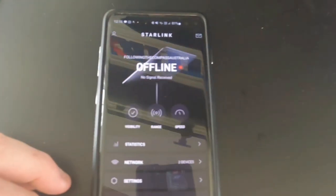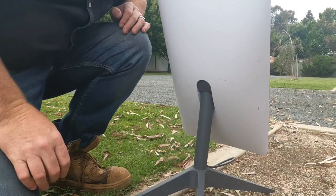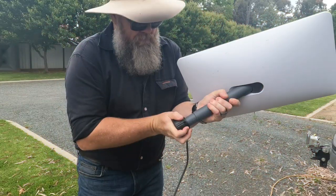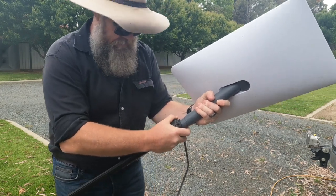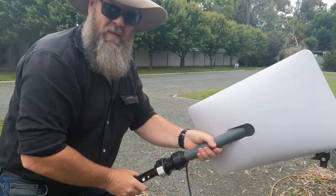That's step one. Now let's get the Starlink onto it. See how we go.